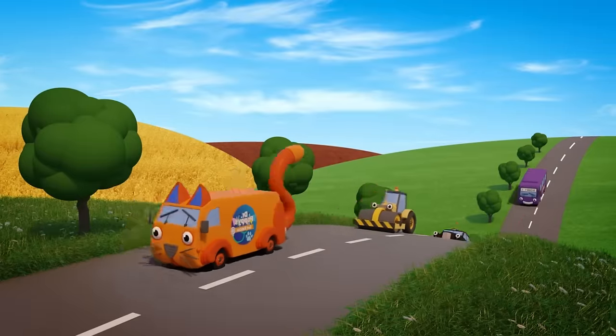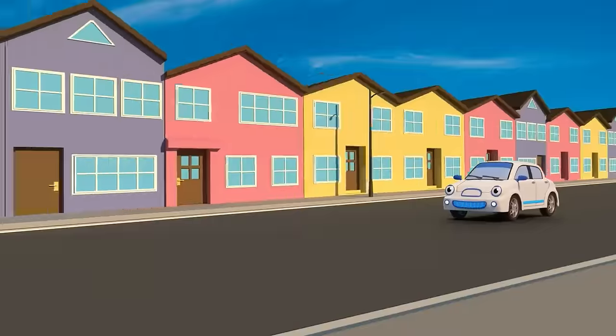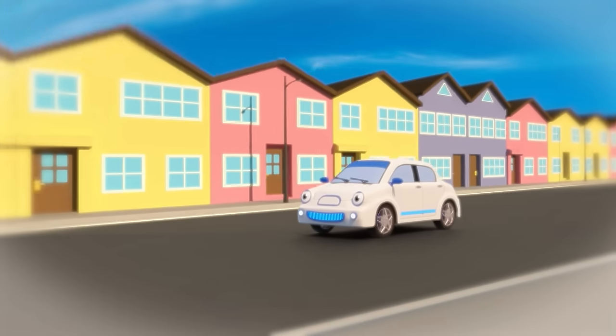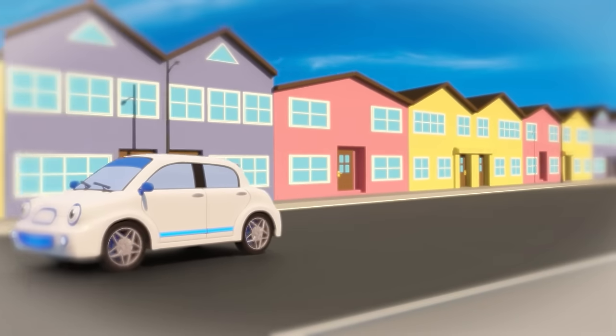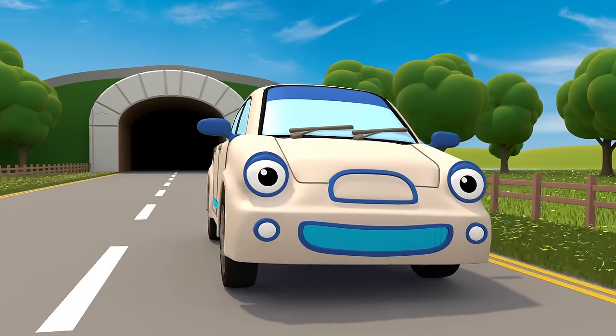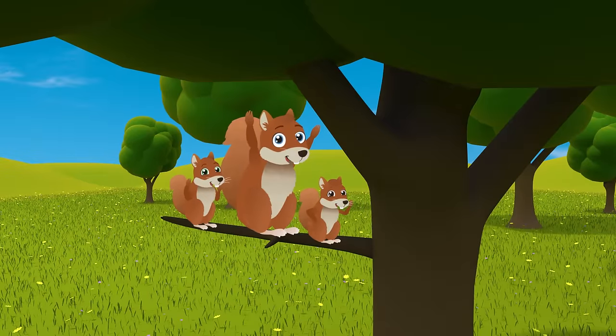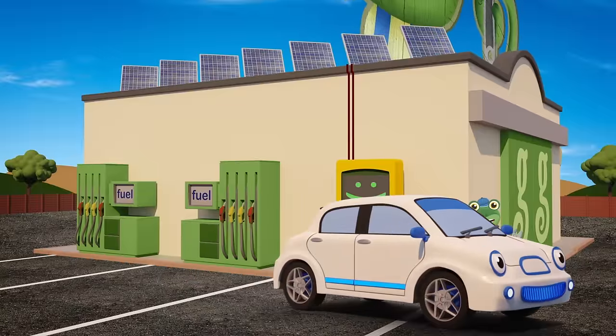Driving through the countryside or driving in the town, Evie makes no smelly fumes when she passes the playground. The animals in the farmer's field, the birds and bees too, we'll all be breathing nice clean air, and so will me and you.